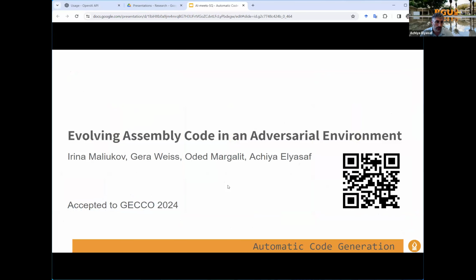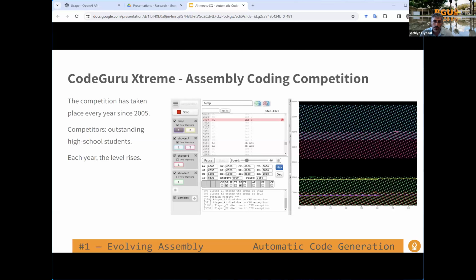The first work is a joint work with Irena, Gera, and Oded, who are also here. It's accepted to GECCO 2024, so Irena will present it soon. This work is about a game, an assembly coding competition called CodeGuru Extreme. Oded is one of the founders of this competition. It has taken place every year since 2005. The competitors are outstanding high school students, and each year the level rises, and the competition is much more sophisticated than it was at the beginning.